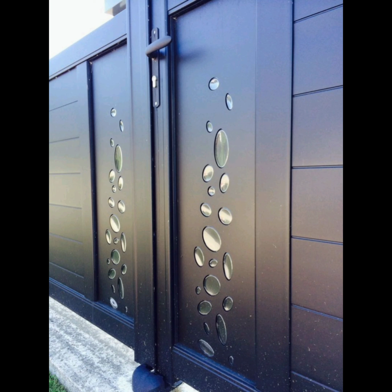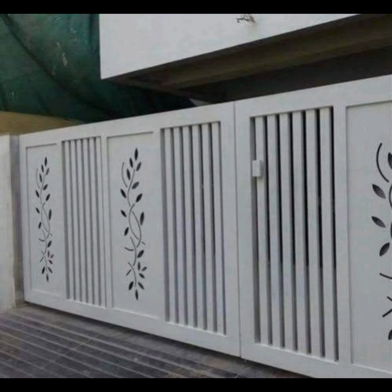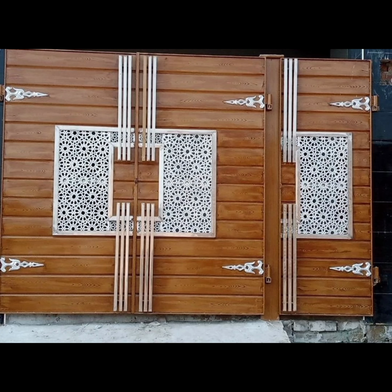Let's take a leap into the future with our next category. These gates feature sleek curves, innovative materials, and sometimes even built-in LED lighting. They are a bold statement that truly showcases your modern sensibilities.